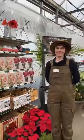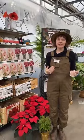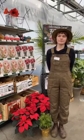Can the amaryllis in wax bloom again? Sometimes they do. It is really tricky. The waxing process is kind of stressful for them, so it is a little bit on the harder side. So I tell people just treat it as a one-time seasonal use.